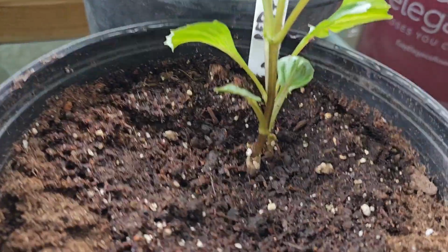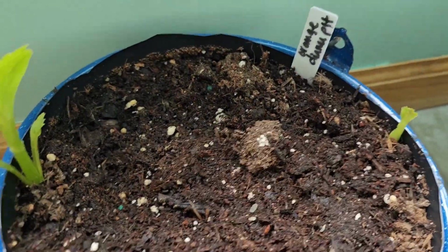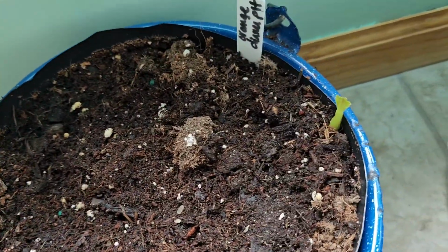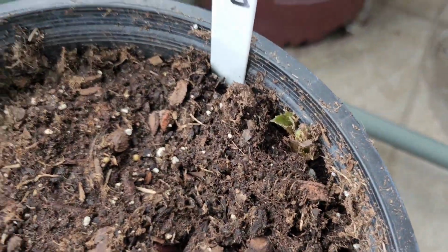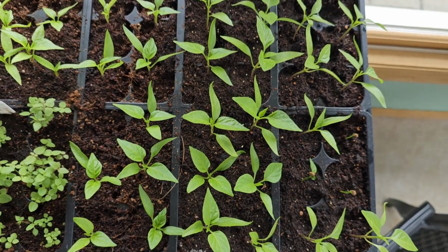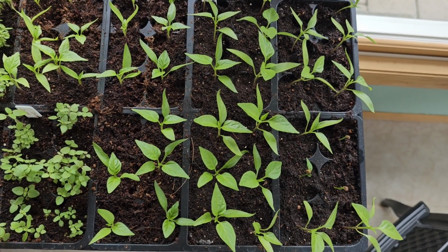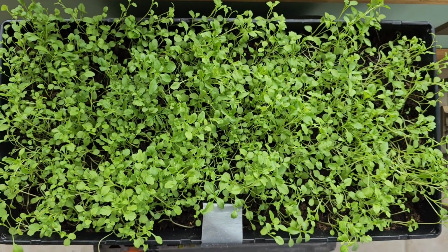And then these ones are looking so grand. Look at this one, this red dinner plate. This orange dinner plate one. We've got 2 sprouts coming up. I see a sprout just starting here on this red dinner plate one. More peppers that look phenomenal. No issues whatsoever. The candy tuft is super impressive. No issues whatsoever.